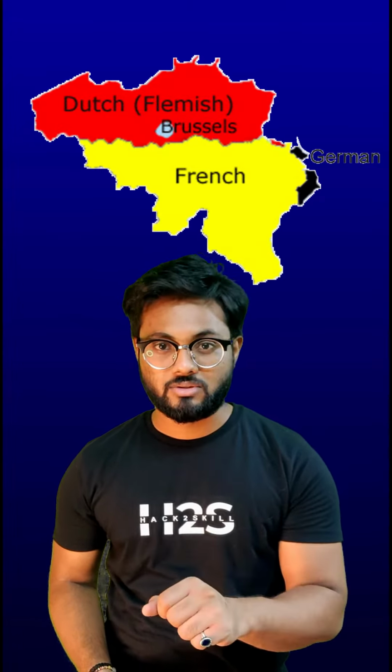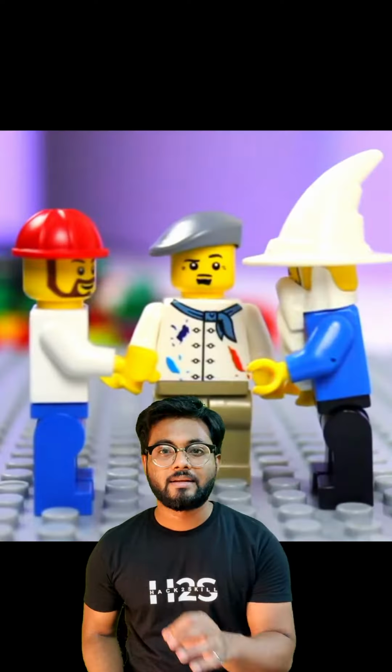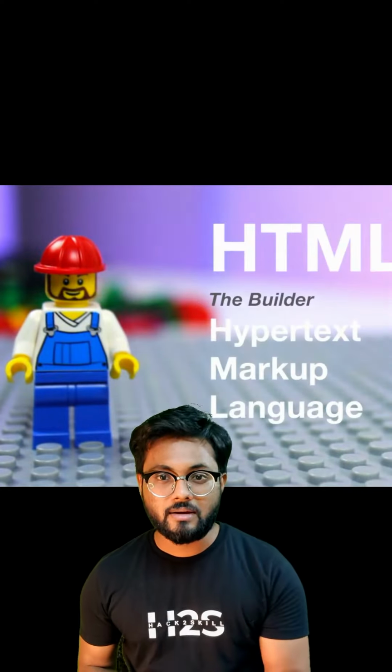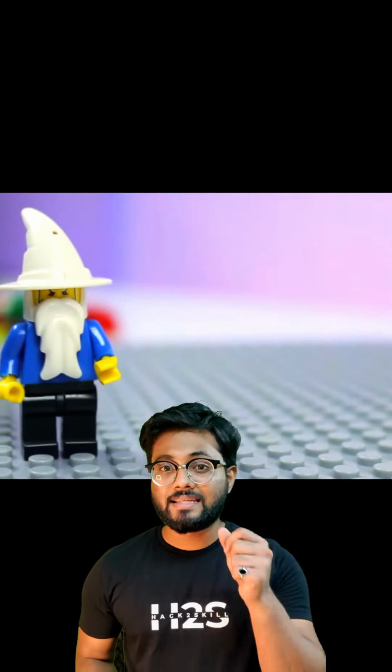Web development is what you see when you go to a website. Let's understand this with a nice example. So I call HTML the builder, CSS the artist, and JavaScript the wizard. They all are different, but they need one another to make a website.